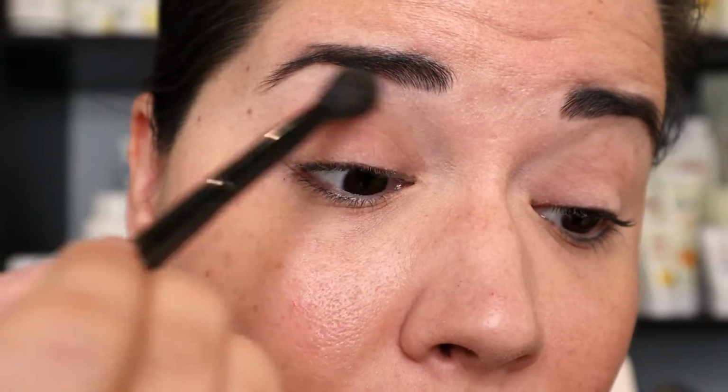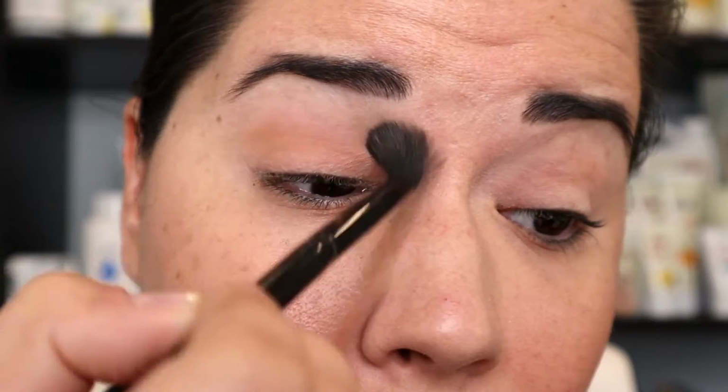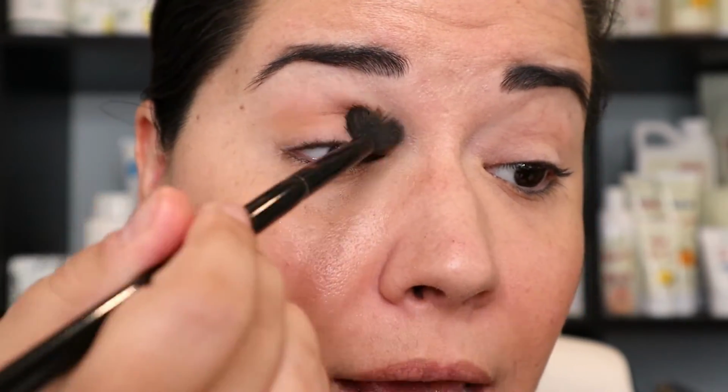Nothing too special or crazy about this. That's a nice color. It's very subtle, but I like it because you can use it as a base. I feel like my concealer got into my tear ducts. All right, I'm gonna do the other eye really quick. Okay, and I don't like to go all the way up, but I do try to go a little bit higher than my actual crease with this color. And that was Dawn.